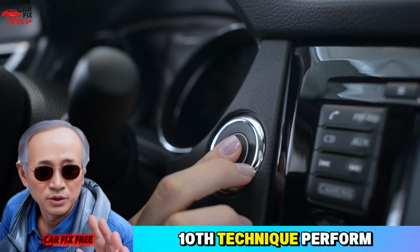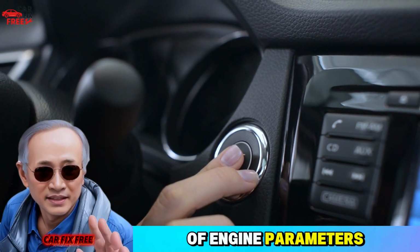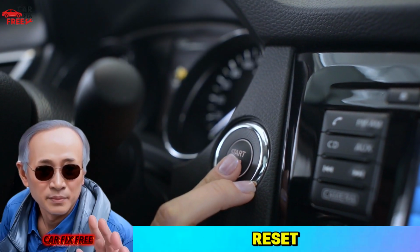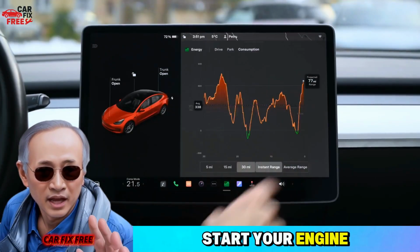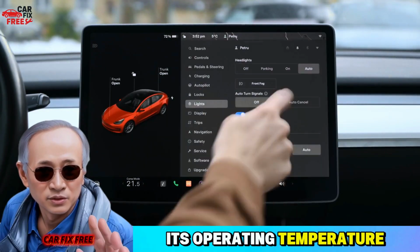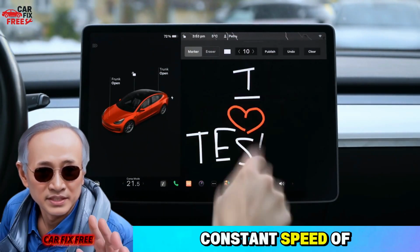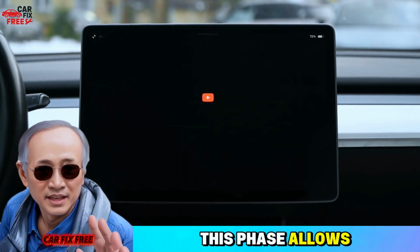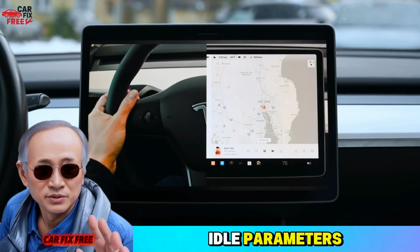10th technique, perform a complete learning of engine parameters. This ultimate technique combines several procedures for a total reset. Start your engine and let it warm up to its operating temperature. Then maintain a constant speed of 1,500 RPM for 2 minutes. This phase allows the computer to memorize the new idle parameters.